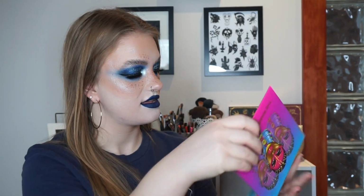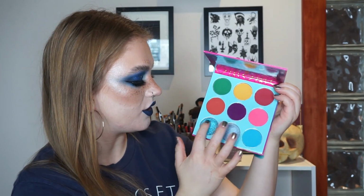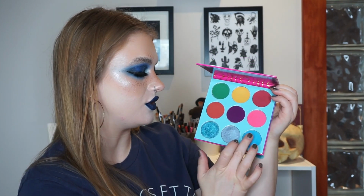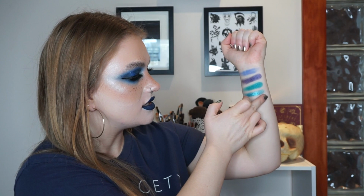Then we have the Warrior 3. There are two blues in here as well. So we have Congo, which is such a beautiful, like blurple almost shadow. And then we have the shade Gola. So this is Congo. Look at the shine on that. It is so pretty. And then we have Gola, which is another really beautiful, matte, light blue. I really love this palette. The shades in here are really nice.